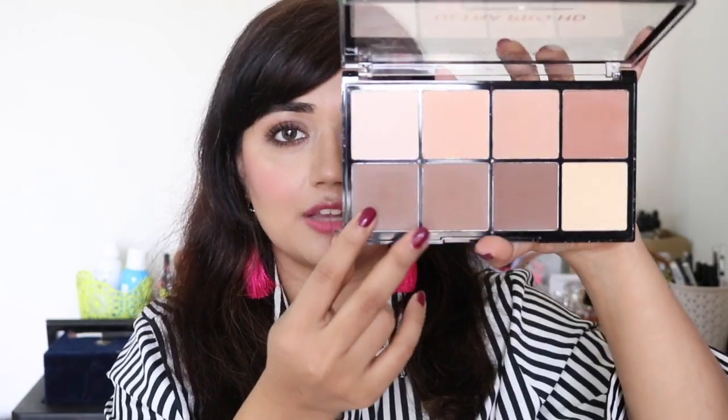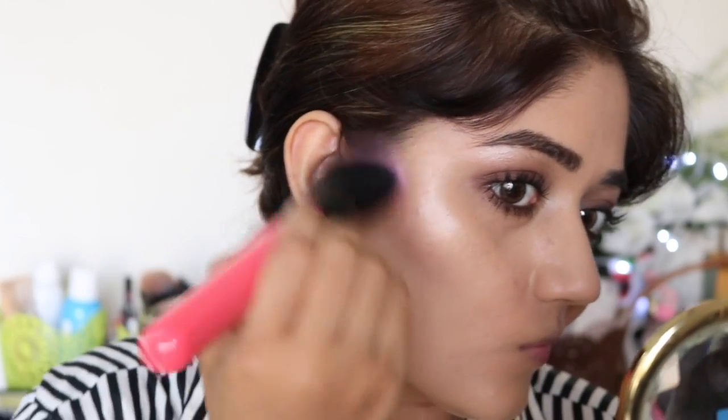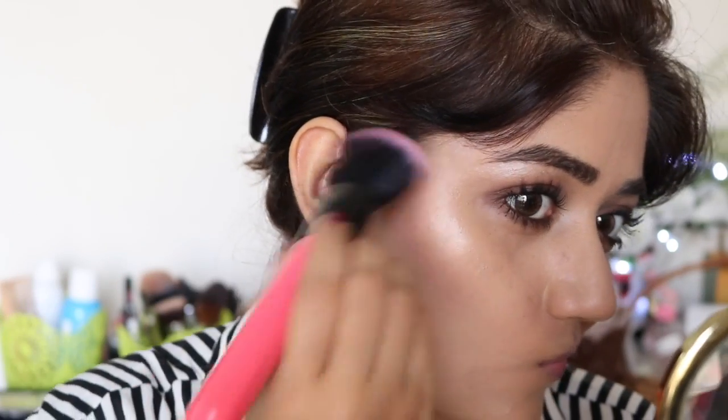I used these 2 colors for my contouring today, and I have to say the colors are really good for contouring. They've got a lot of grayish cool tones, so they actually give you a very natural looking shadow.